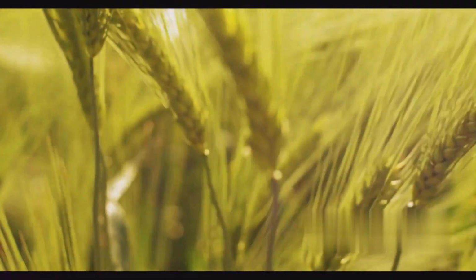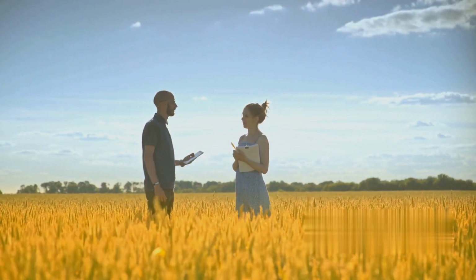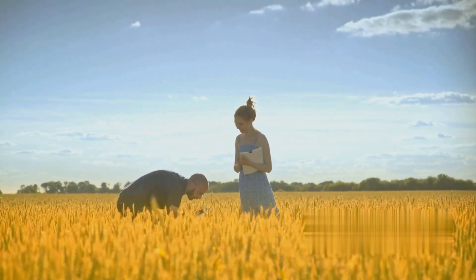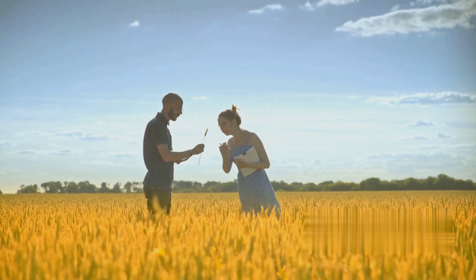Well, the answer is simple. Mutation breeding allows us to enhance certain traits in plants. For instance, we might want to create a strain of wheat that is more resistant to a particular disease, or a variety of rose that blooms in a unique color. By creating these genetic variations, we are essentially providing a pool of traits from which natural selection can pick and choose.